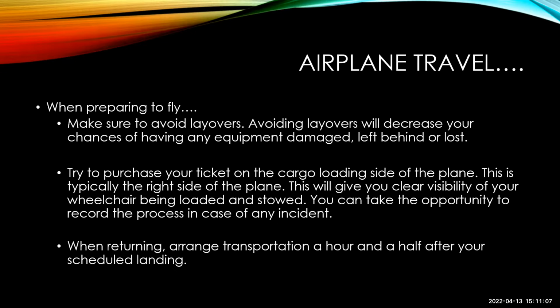So you want to try and purchase your ticket on the cargo loading side of the plane, and it's typically the right side of the plane unless you're on a smaller one. And this will give you a clear visibility of your wheelchair being loaded and stowed. And you can take this opportunity to record the progress in case of any incident, which I do all the time. When returning, of course, arrange your transportation about an hour and a half after you're scheduled to land.